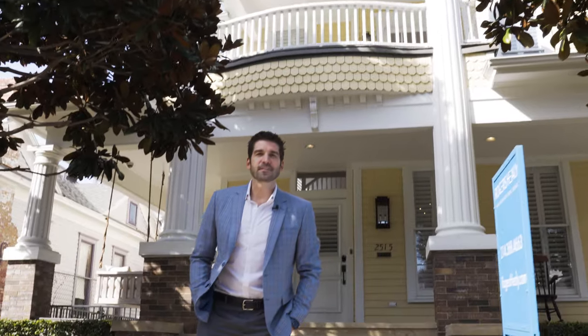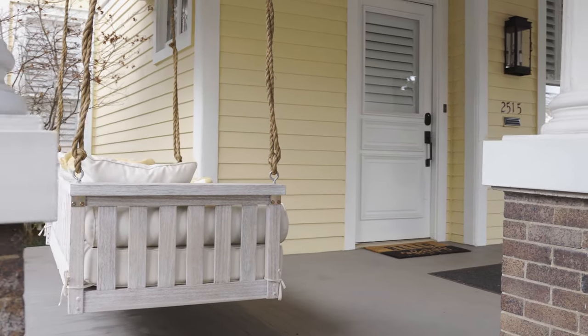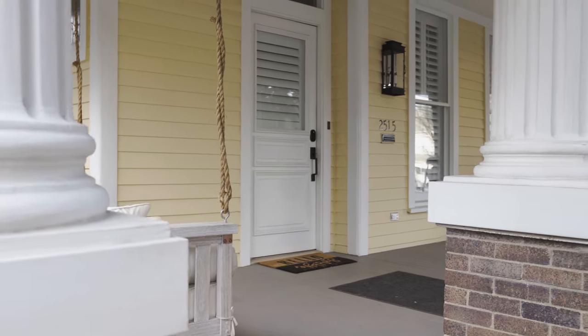Welcome to 2515 Thomas Avenue, right in the heart of Uptown's historic district, the State Thomas District. This recently renovated property has over $1 million in recent upgrades, and this three-bedroom, three-bath, one-half-bath, and almost 3,000-square-foot single-family home, which is almost unheard of, right in the middle of Uptown.